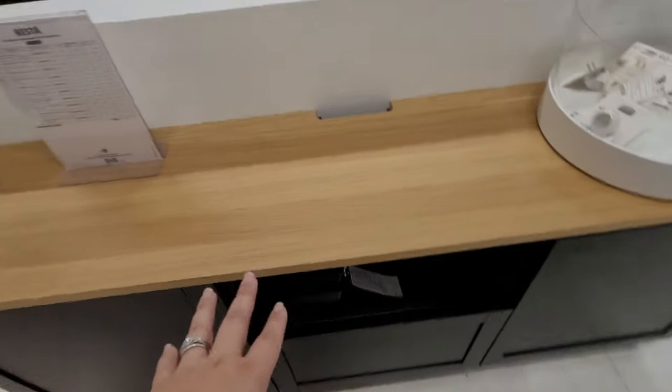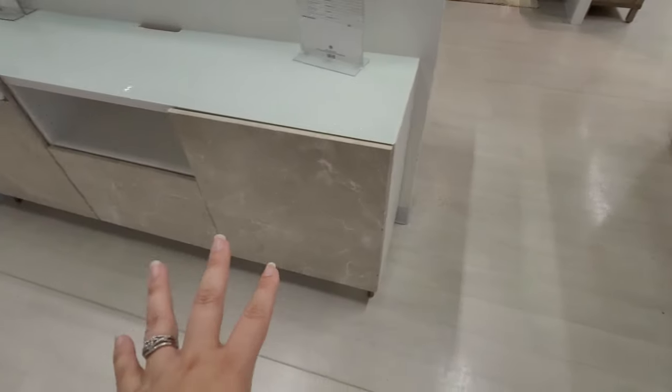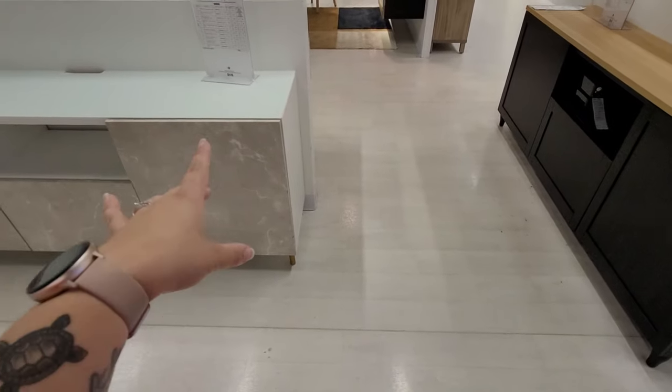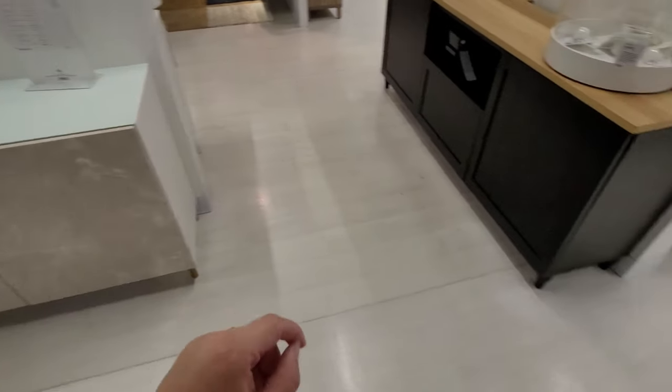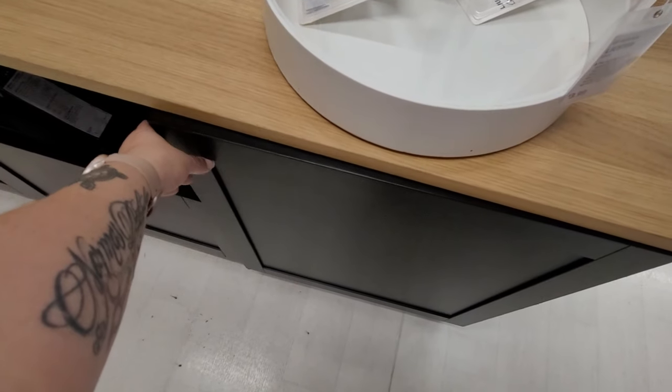Again, same exact base product as this. It's just set up with different doors and a different top. This has the glass that has wood and the marble front, where these have your cabinet, your other cabinet fronts.